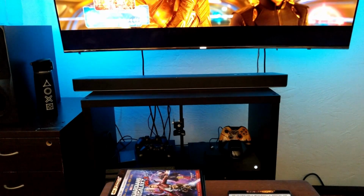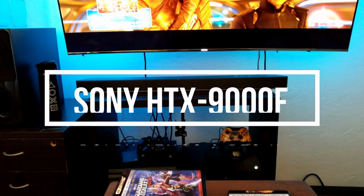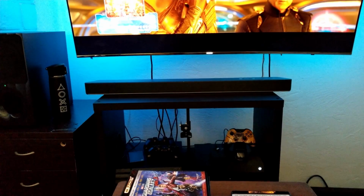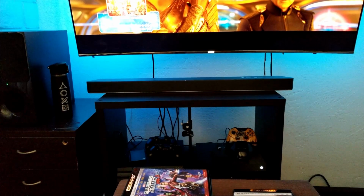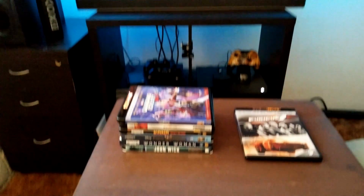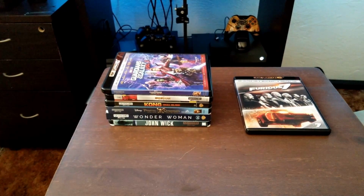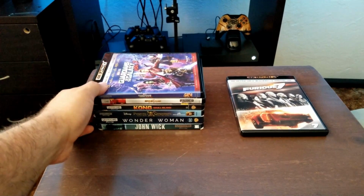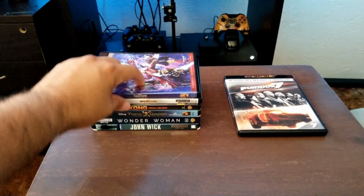Dolby Atmos soundbar. This is the HTX-9000F. This is the entry-level soundbar by Sony that supports Dolby Atmos and DTS-X. And as you guys can see, I don't have that many Dolby Atmos or DTS-X movies. These are the only ones that I have, but we're gonna run some videos, do some tests.